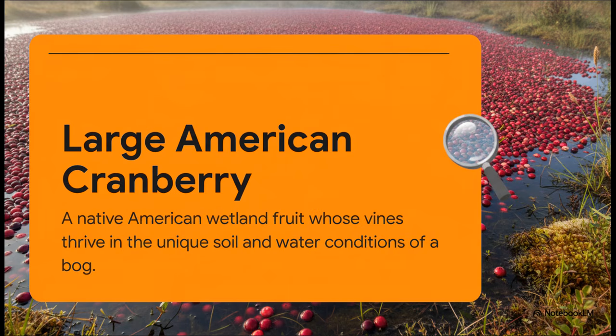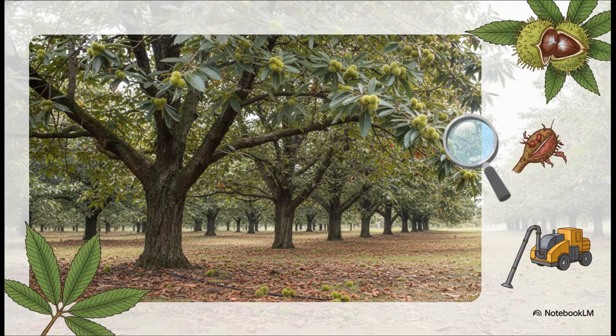This isn't just some plant that can handle a little water. No, this thing is a native species that literally evolved to thrive in the soggy, acidic soil of a natural bog. And then, on the complete other end of the spectrum, you've got the chestnut, from the genus Castanea. We're mostly talking about cultivated types, like the Chinese chestnut. They're specifically chosen because they can resist this really awful disease, and trust me, we are definitely going to circle back to that later. But for now, just think classic orchard trees.